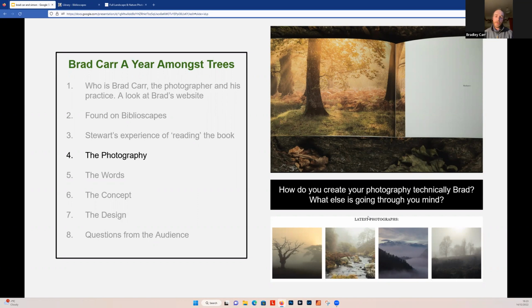So how do you create them technically? Do you mean as in settings? Yeah, so I guess light is quite important to you. Do you have a favourite sort of direction for the light? Sure. You can probably see in lots of those photos, I shoot into the light quite regularly, or maybe across the light, but still into it. If you imagine the light source of the sun at 45 degrees, there's one photograph, The Breaking of Morning, and that's probably one of my favorite photographs. That's shot with the sun at 45 degrees.